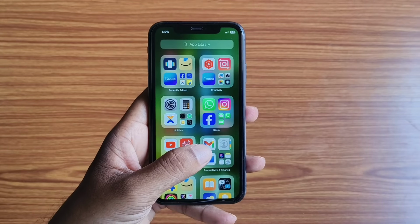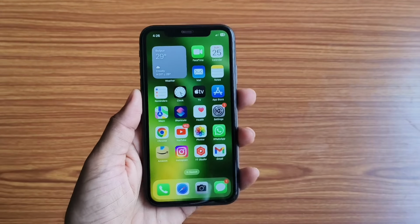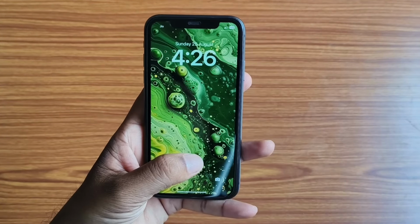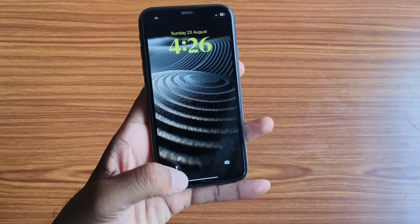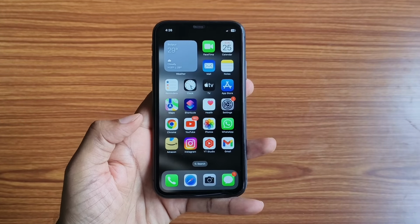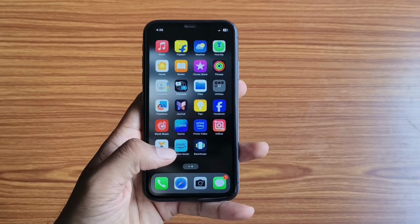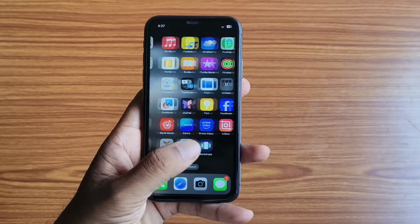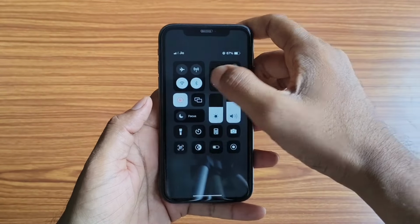Though it is only an HD display, I will tell you that the display quality of iPhone 11 is top notch. You will not regret the display of this iPhone 11. Whatever wallpaper you set on this device just looks gorgeous. And it is a very compact device to hold, so you will thoroughly enjoy this device. The only drawback with this is the 4G network.